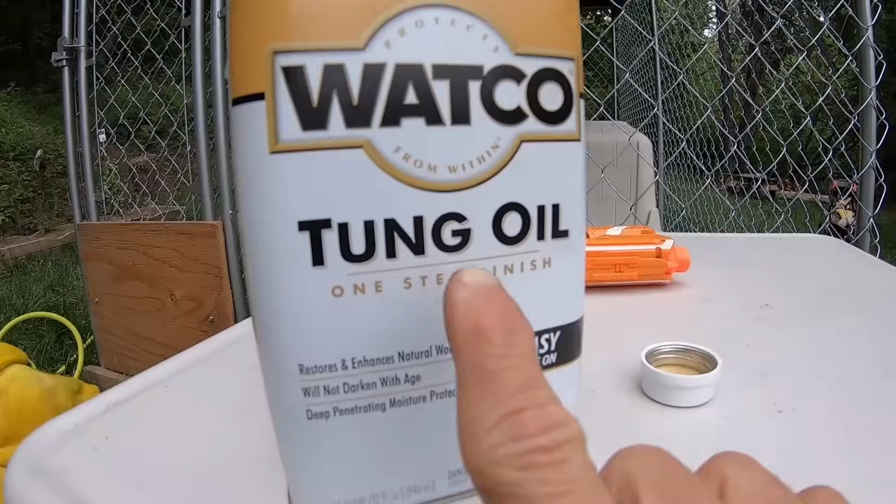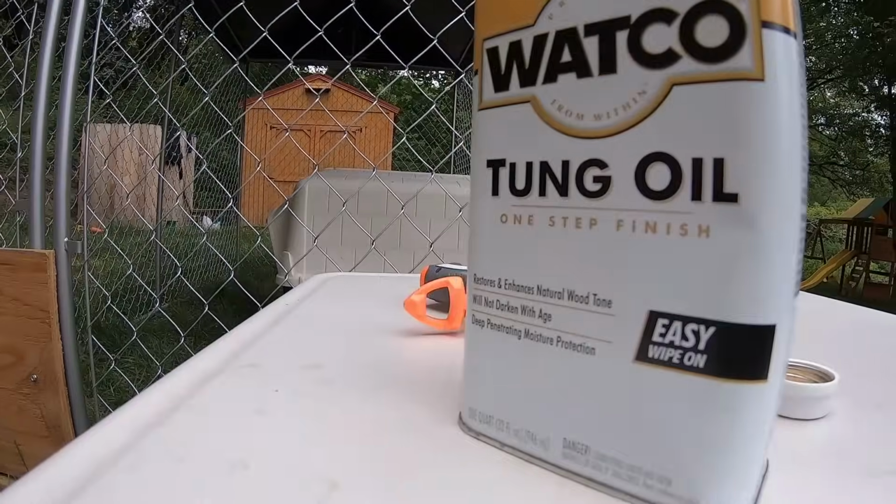Thank you. So this is tung oil, and they extract it from the tung tree. Isn't that interesting? A tree called the tung tree. It's not spelled the same way, but it sounds like tongue.